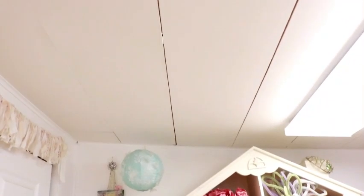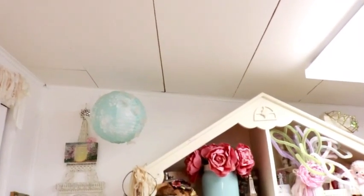And the roof, I did that. They're all planks put in one by one. My husband cut them and I put them in.